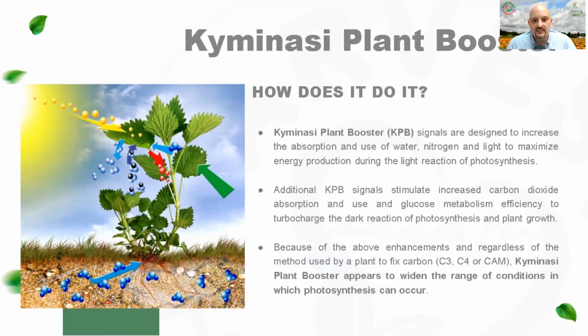Additional signals within our system stimulate increased carbon dioxide absorption and use, as well as glucose metabolism efficiency, to turbocharge the dark reaction or Calvin cycle of photosynthesis and drive plant growth. Because of the above enhancements, and regardless of the type of photosynthesis that a plant uses, the Kyminasi Plant Booster appears to widen the range of conditions under which photosynthesis can occur. So, in adverse conditions where the plant will begin to stop its photosynthesis production in order to survive, the Kyminasi Plant Booster will allow it to continue to thrive.